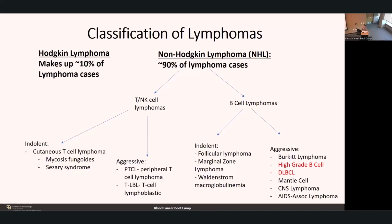And these are further characterized into either being T or NK cell lymphomas or B cell lymphomas. And then each of those subtypes are described as either being an indolent or aggressive type of lymphoma. And today we're going to be focusing on two different subtypes of aggressive lymphomas, including high-grade B cell and diffuse large B cell lymphoma.